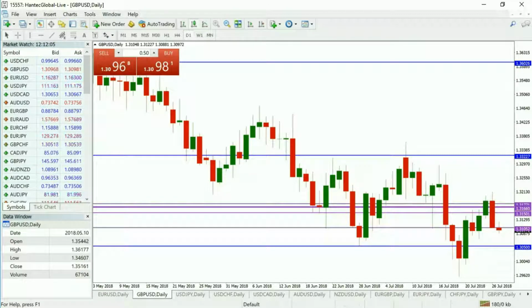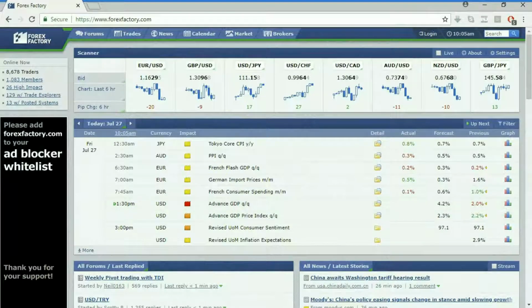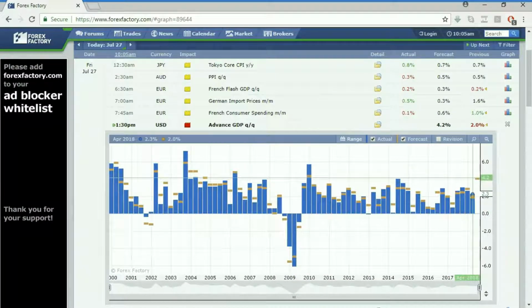Now, the one thing to be mindful of, and I'll just share it with you briefly, is today we have a significant GDP figure, and it's an advanced figure, and it's forecast at 4.2%. If we look at some of the data on it, you can see that the projected forecast is quite significant. The last time we had a forecast of around 4% was back in January 2010. So it's been a good 8.5 years, and now we're up at that level.